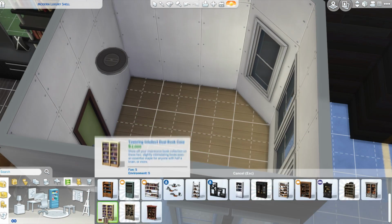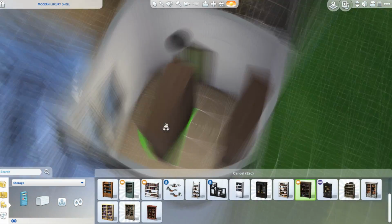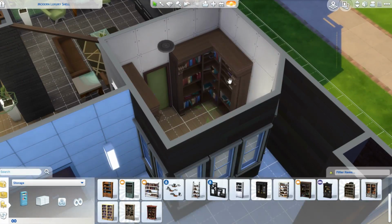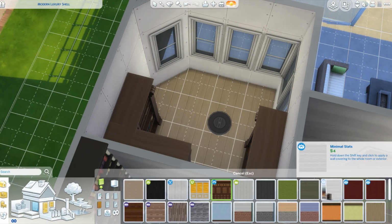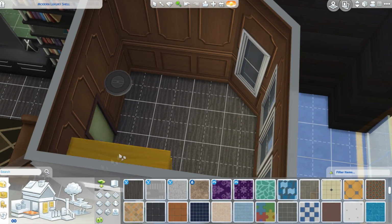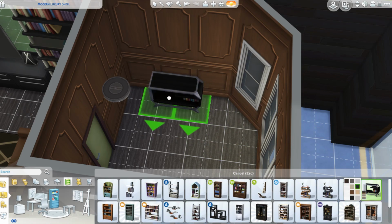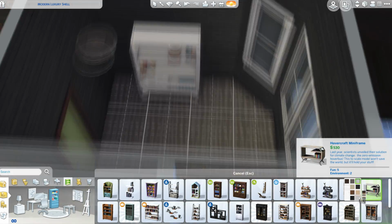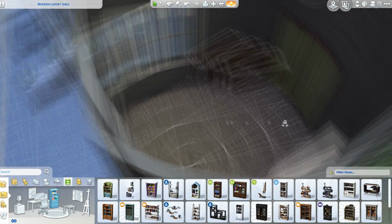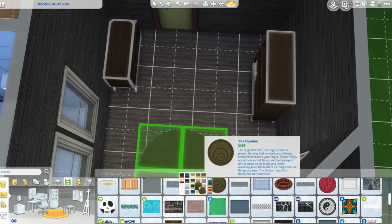So here I decided that I wanted to put a study because I feel like all modern homes and all rich people's homes have a study. They have a designated office area, and I wanted to go for something a little bit darker and more traditional because, at this point in building, I was still like, oh my gosh, what has Stephanie gotten me into? She is making me build this modern home. And then I was like, wait, no, I'm actually going to embrace this and do it.